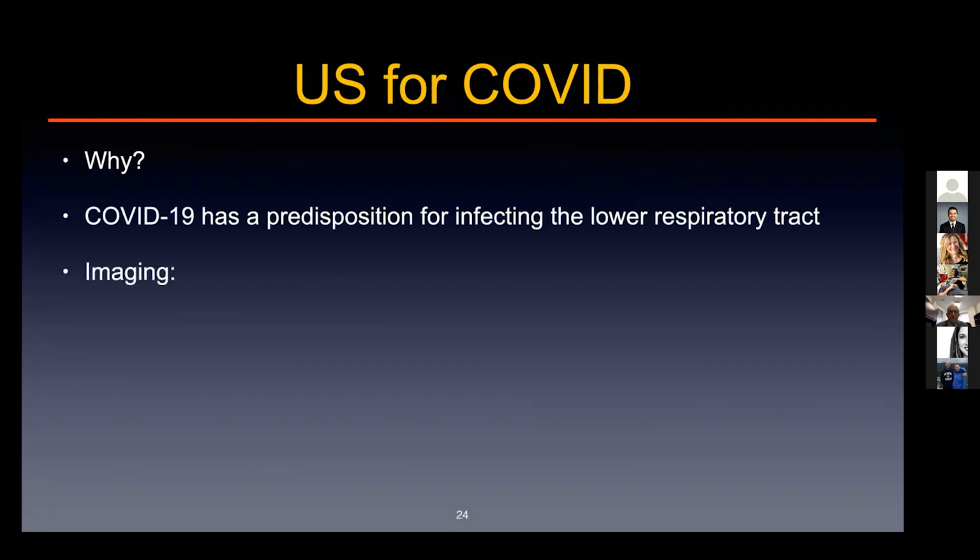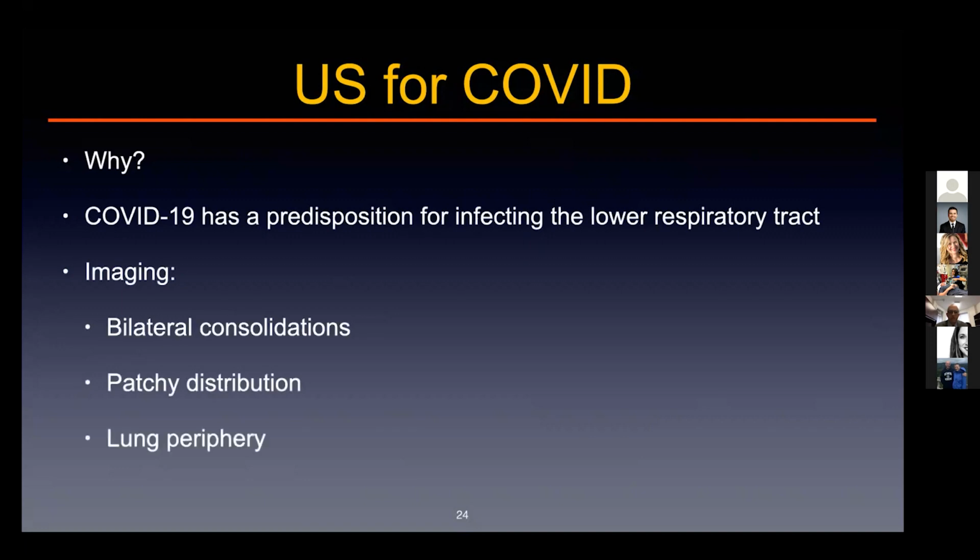We know that COVID-19 has a predisposition for infecting the lower respiratory tract. And from an imaging perspective, we're going to look for bilateral consolidations in a patchy distribution, and the consolidations tend to be out towards the periphery, which from a lung ultrasound perspective is actually helpful because that makes it more amenable to sonographic diagnosis, although the findings can be nonspecific.